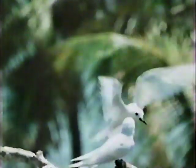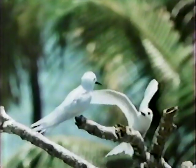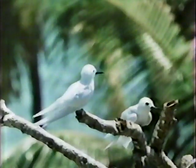The most remarkable thing about the fairy tern is its nest, or rather, the absence of a nest. This is the fairy tern's nest. If you think there's nothing there, you're right. The branch is completely bare. There's nothing on it but a bird. And an egg, rather spherical in shape, and balanced precariously in a shallow depression on the branch.